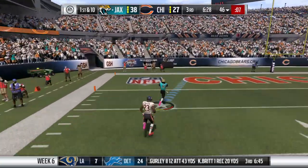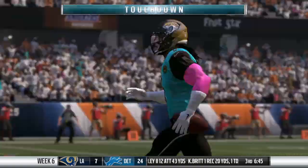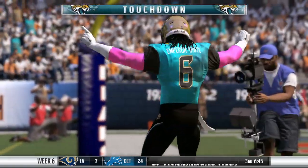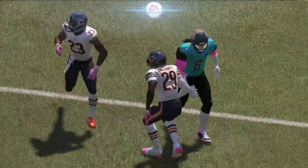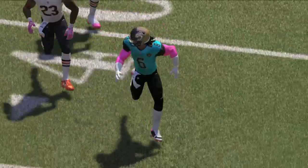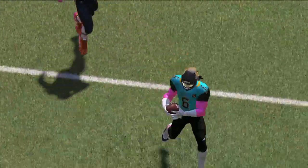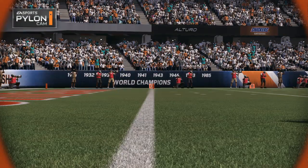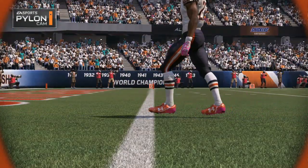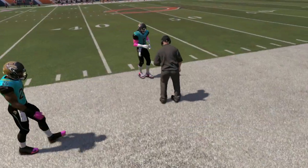There he goes, left side. Touchdown. A big play there. Joining only Gale Sayers, with a 6-touchdown performance in a single game. And the Jaguars add 6 to their lead. Well, after another passing touchdown, I don't think it'd be an understatement to say that he's in the zone, and I believe he likes it.